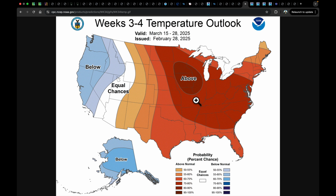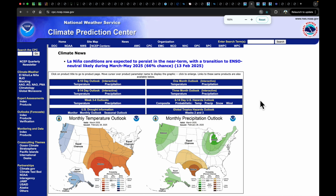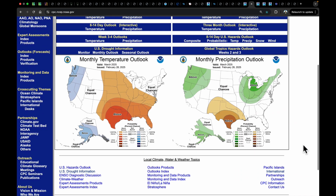So two things. We're balanced a bit on a knife edge here, but I'll be mentioning that more often in the forecast videos coming up later this week and beyond. Okay, looking at the newest update from the CPC, this is their 1 month outlook for March.